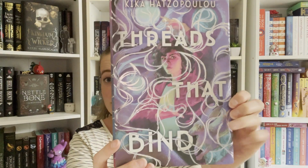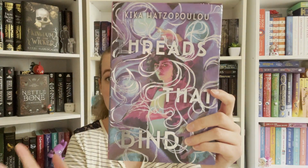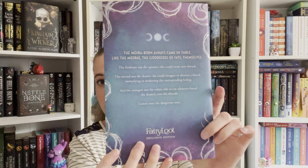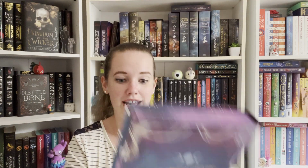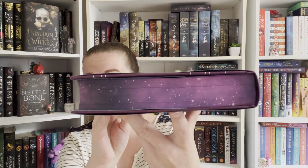So we have Threads That Bind by Kika Hatsopoulos. I have completely butchered the author's name, I'm so sorry, but this book is absolutely stunning and it has so much foiling on the front. It is gorgeous. I love the purple and the blue. It is just beautiful. And then moving around we have the spine as well, and then on the back we have this gorgeous light blue, purple, pink colours on the back as well. It is lovely, and the edges I kind of already spoiled myself for. But yeah, these are really, really pretty and really detailed as well. So we have some digital sprayed edges and it looks almost like space, almost like a galaxy in a way. And it goes round to the top and down to the bottom into some blue as well, which is absolutely stunning.